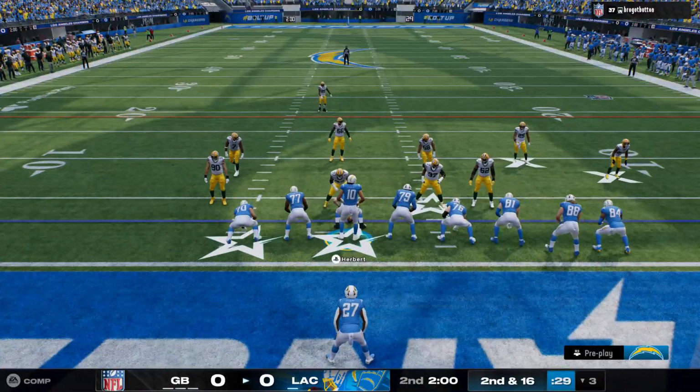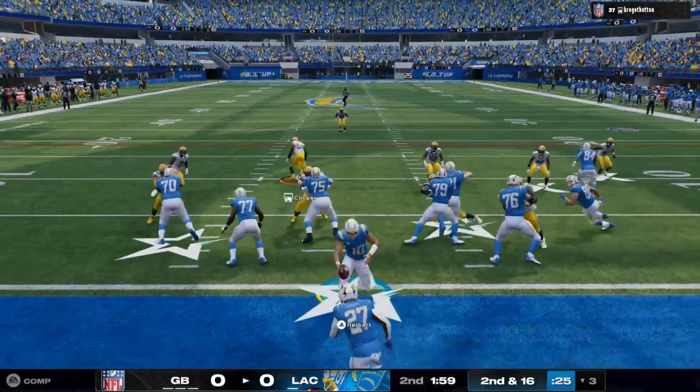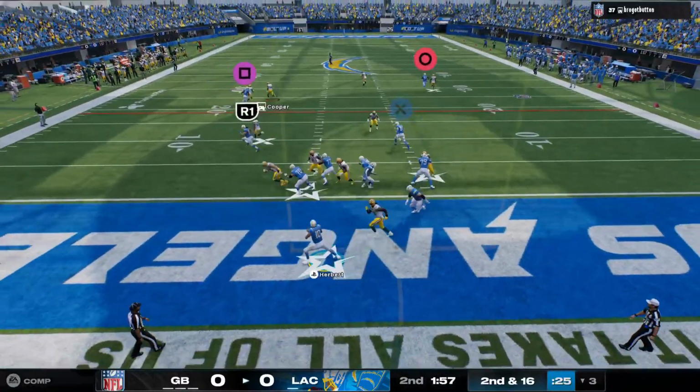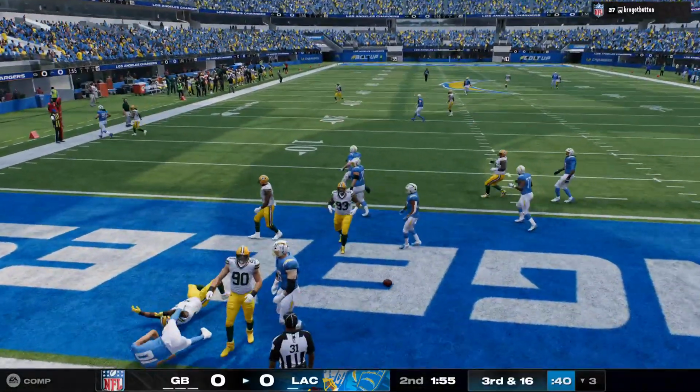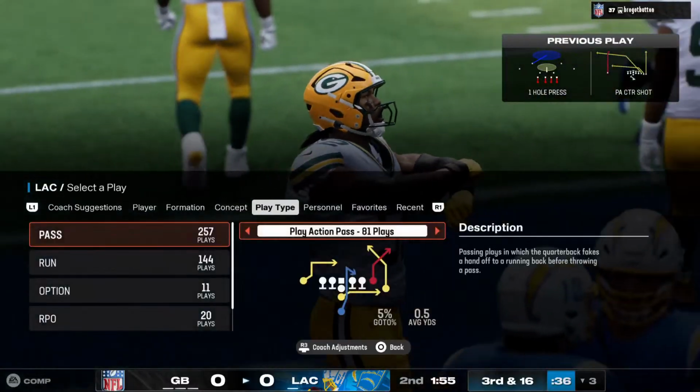Work to do now as they come up on 2nd and long. They fake the handoff. Now Herbert. And a good effort there defensively. It's knocked away and incomplete.